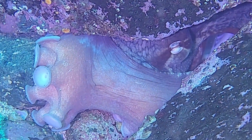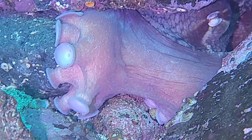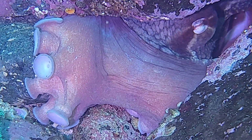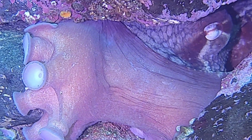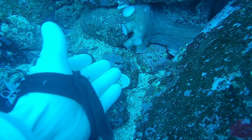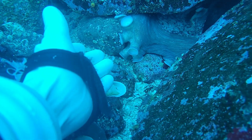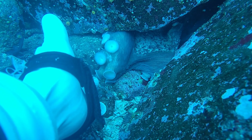I never like to harass or touch marine life without their permission, but with octos, I like to place my hand nearby to see if they want to interact. And you'll see here this one did, reaching one tentacle out slowly to grasp my arm. And it really did feel like a handshake between two thinking creatures. Those octopuses are very intelligent, and it was an overall really, really cool experience.